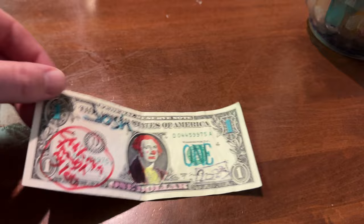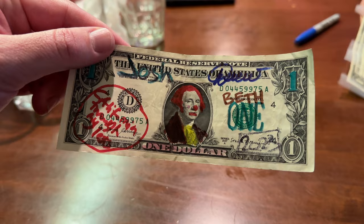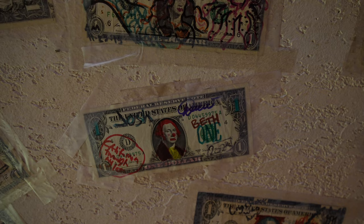All right, you guys gotta sign my dollar bill. There we go. All right, it is ready to go. Hopefully this one lasts longer than the other one did. We put our dollar bills on the ceiling right next to the fan, so be sure to let us know if you see them.